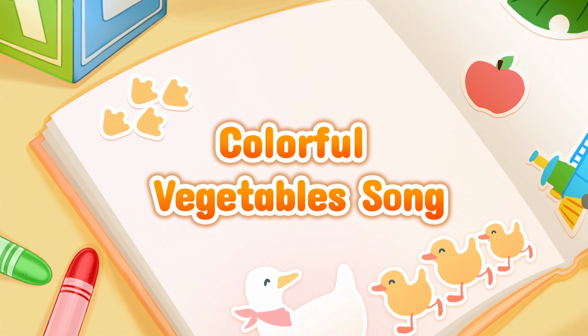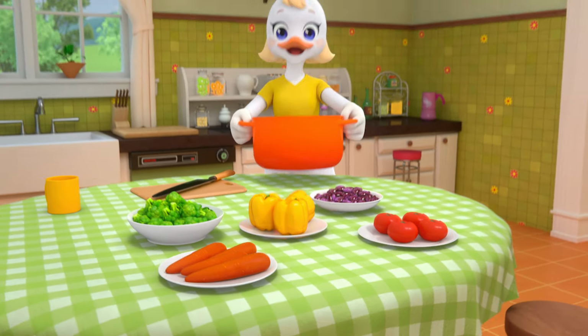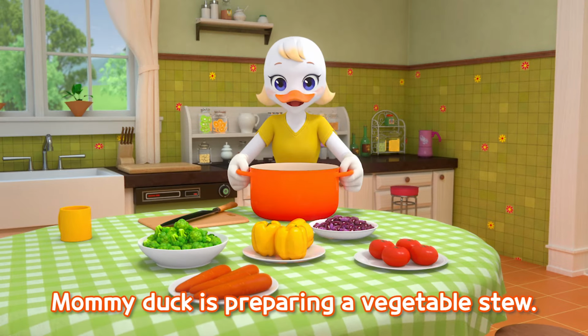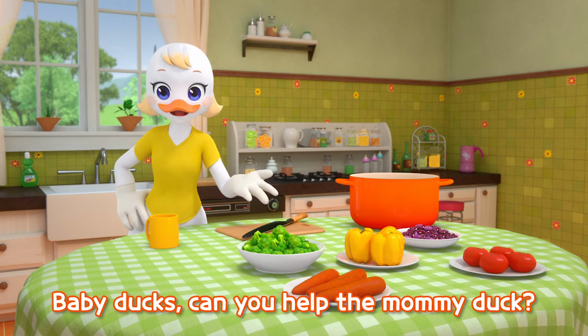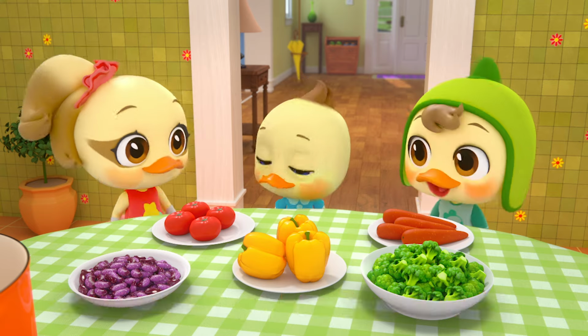Colorful Vegetable Song. Mommy Duck is preparing a vegetable stew. Baby ducks, can you help the Mommy Duck?